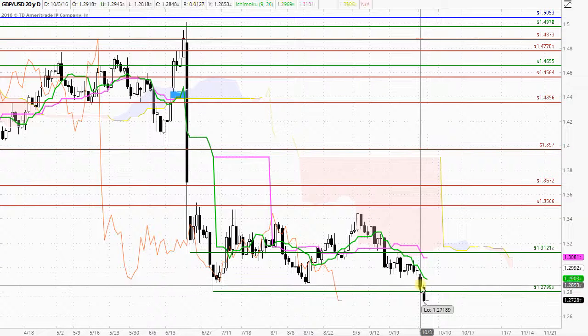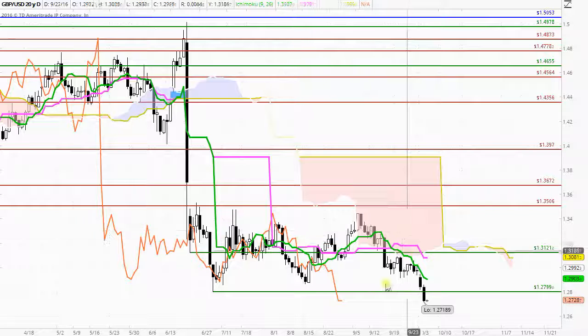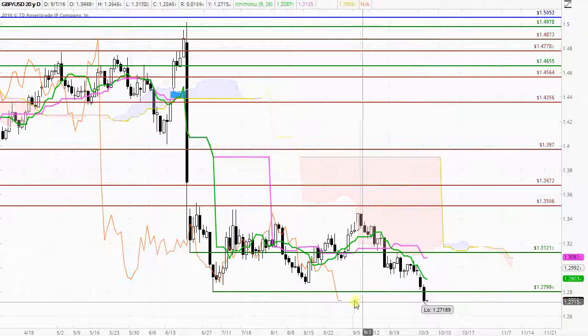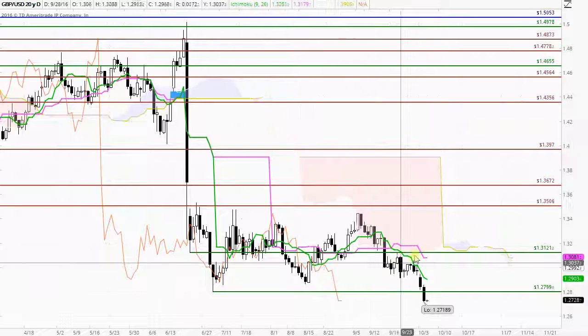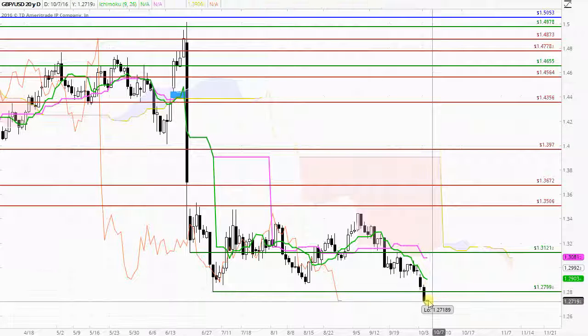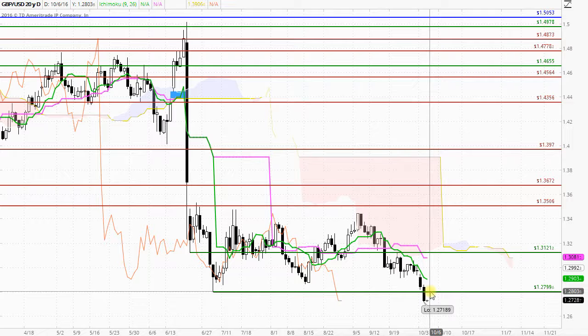This suggests certainly that the sellers are the stronger party in all three timeframes, and we have a downtrend in all three timeframes, trading below each of the Ichimoku indicators, with the ticker span strongly confirming that. It wouldn't surprise me to see the market attempt to bounce, and if we do see that, we'll be watching 127.99 to now hold as resistance.